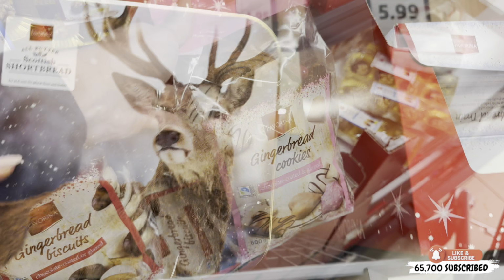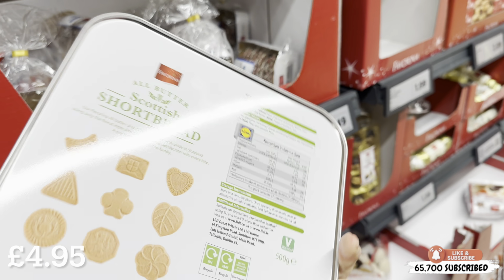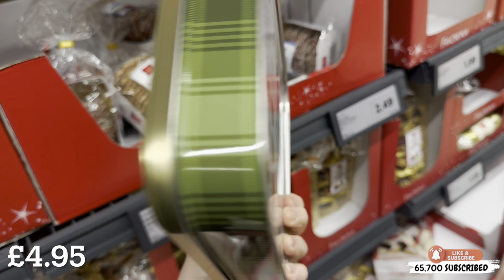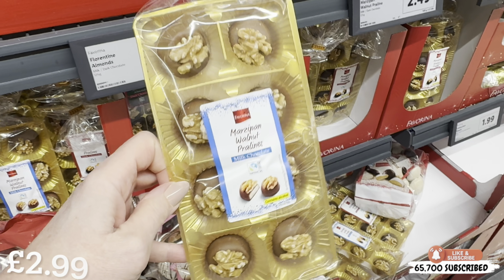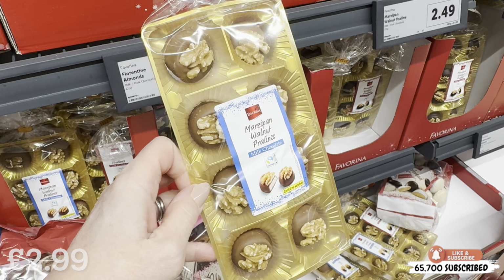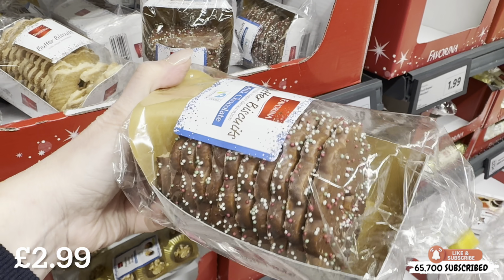Looking for some lovely Christmas treats, Lidl had some gorgeous bits. Every store has these Scottish shortbread biscuits. These were only $4.95 in the tin. Such a lovely gift. They also had these, which I hadn't seen before, marzipan walnut pralines, which looked really delicious. Then these butter biscuits are back. I had these last year and they are delicious for $2.99.